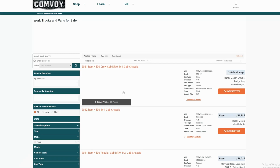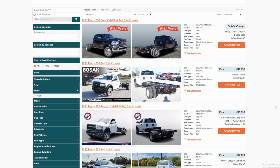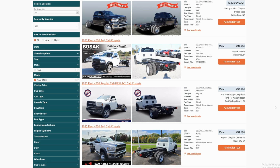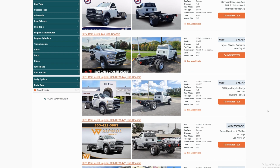I'm not going to be putting a ton of miles on it, so I don't need like a brand new Ram 3500 or 4500, although that would be nice too, but I don't feel like shelling out the $60,000 to $80,000 they want for them. So, you know me, I like old used stuff. And that's kind of where I would potentially be heading with that.